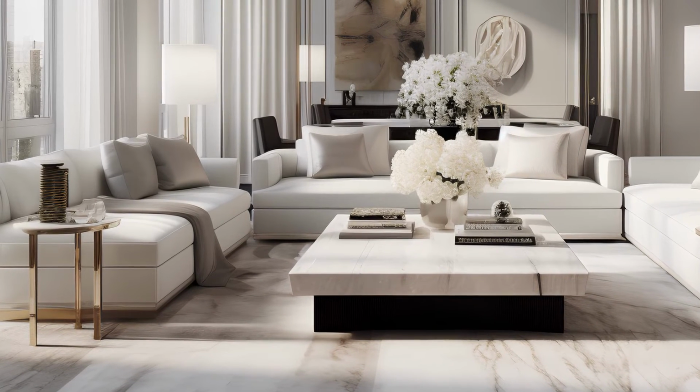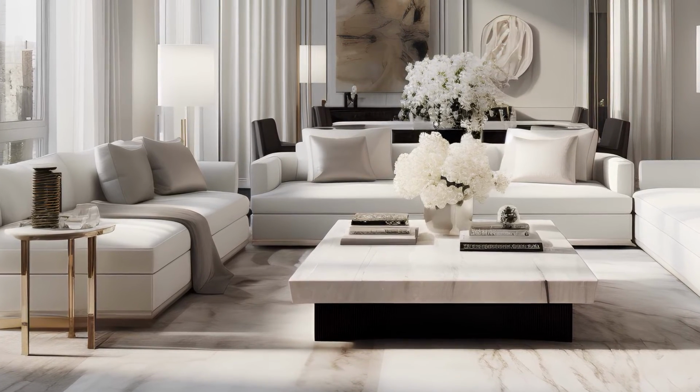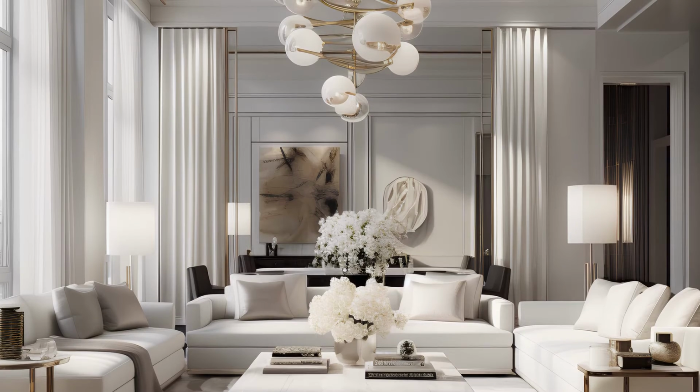Sofas look great, and those coffee tables are giving me major modern vibes. Perfect spot for a coffee chat.